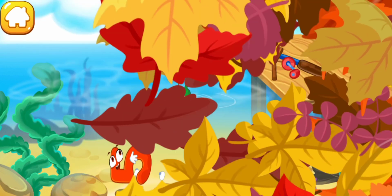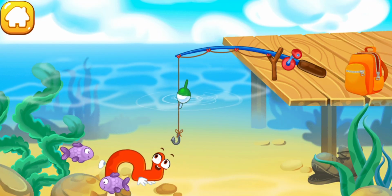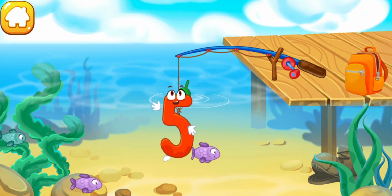The number 5 flopped into the water and swims with fish. Push the hook so that it hooks the number, or a fish. Click the number to pull it out. Keep it up.